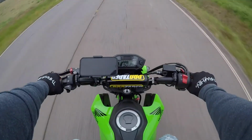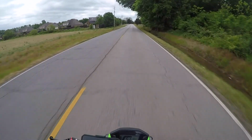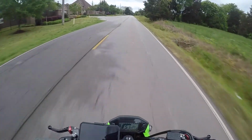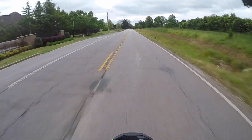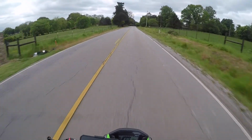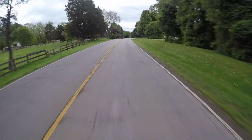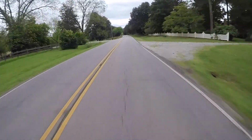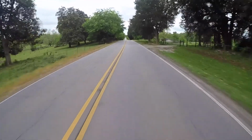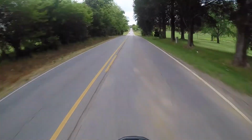So this may be a different view that you guys are seeing today. Well, that's because I got me a Grom! I got a 2019 Honda Grom 125. I think the technical term is like MSX 125. This thing's pretty sweet. Got a good deal on it. It's kind of an interesting story how I got it, to be honest with you.